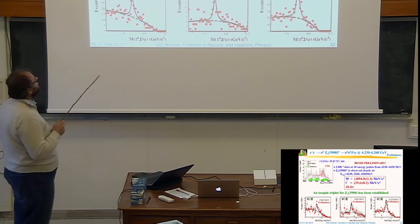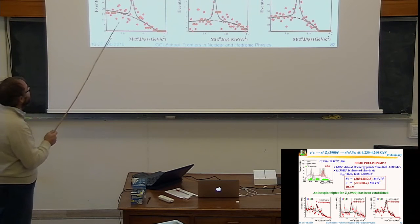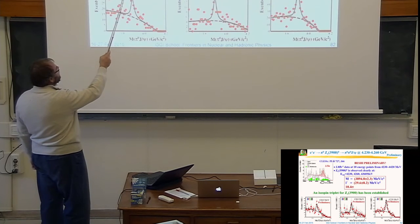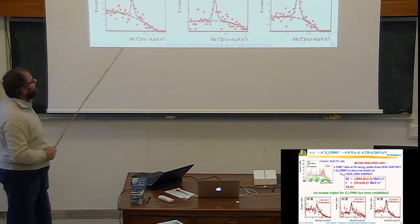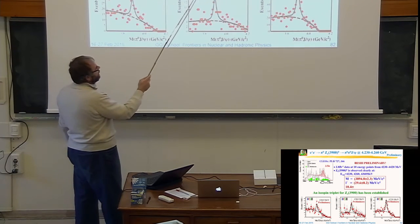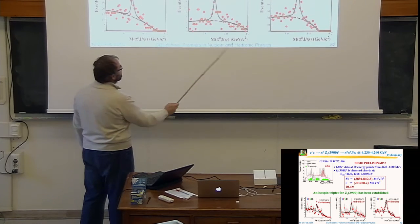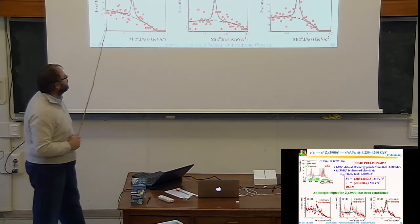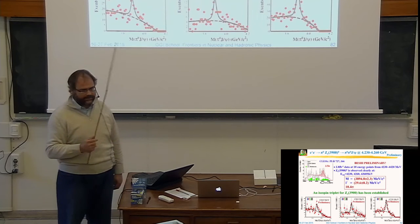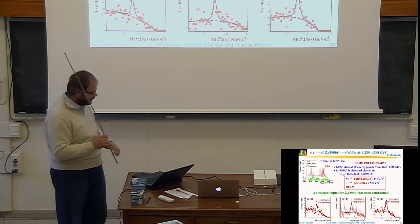Now, if we look at the neutral final state, we hunted for a state that was first spotted by CLEO-c, and we found, with a much larger statistical significance than CLEO-c, a neutral companion at all the three center of mass energies we have looked at. That means that we are looking at what could be an isospin triplet, the Zc plus and minus, and the Zc zero with these resonance parameters.